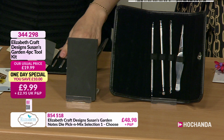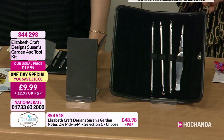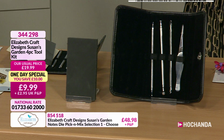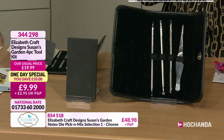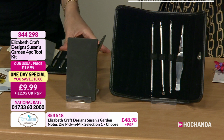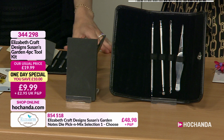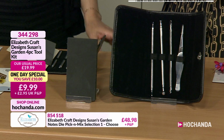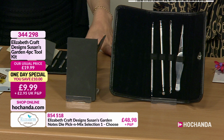Now look at the price here. This is the one-day special. I'm just going to let you know that the dispatch date is going to be from the 31st of October, 10 days' time, just simply because of where things are coming from. But look at this for a one-day special. £9.99 is the price. You're saving £10. Item number 344298.